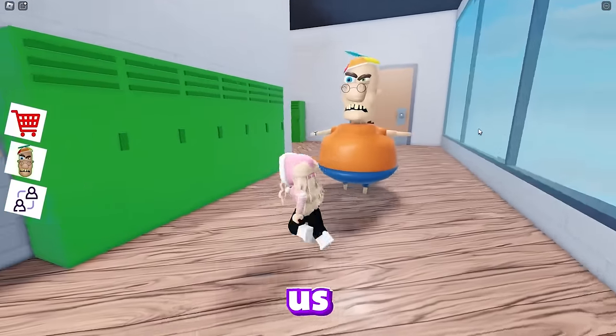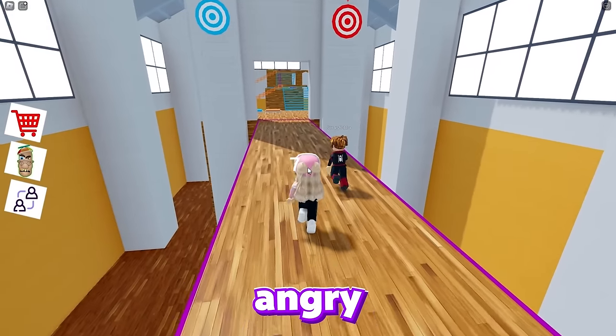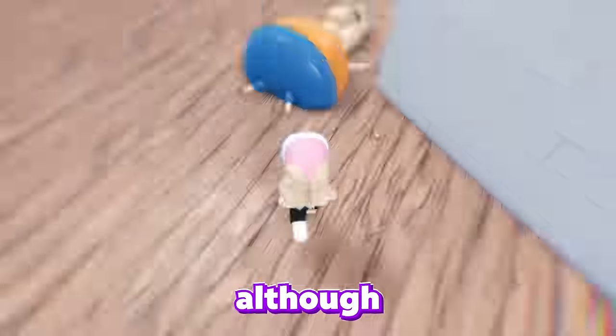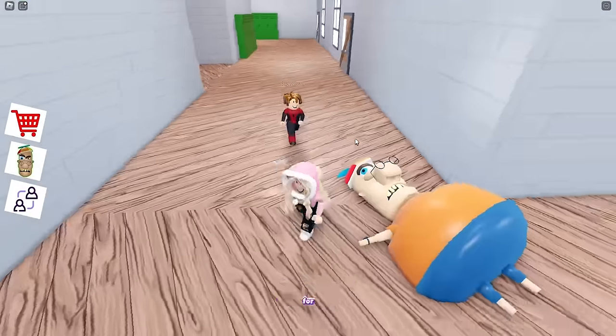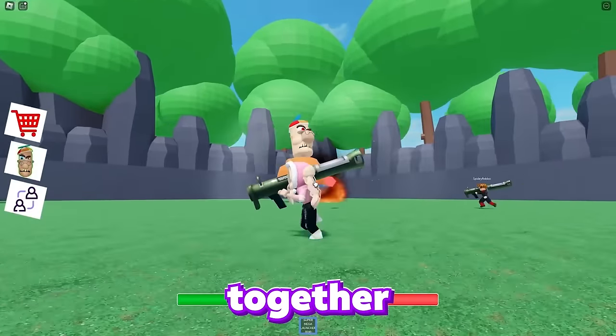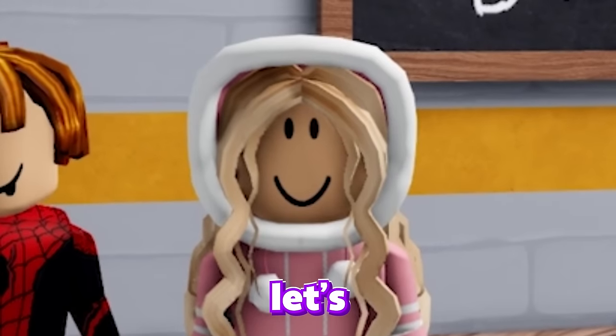Today in Roblox, the evil Mr. Sprinkles has been keeping us in detention for what feels like forever. And it is starting to make us angry, so it's time to escape school. Although he spends most of his time sleeping, he is not going to make it easy for us to leave. Let's work together to escape from this place before Mr. Sprinkles catches us. So let's escape.